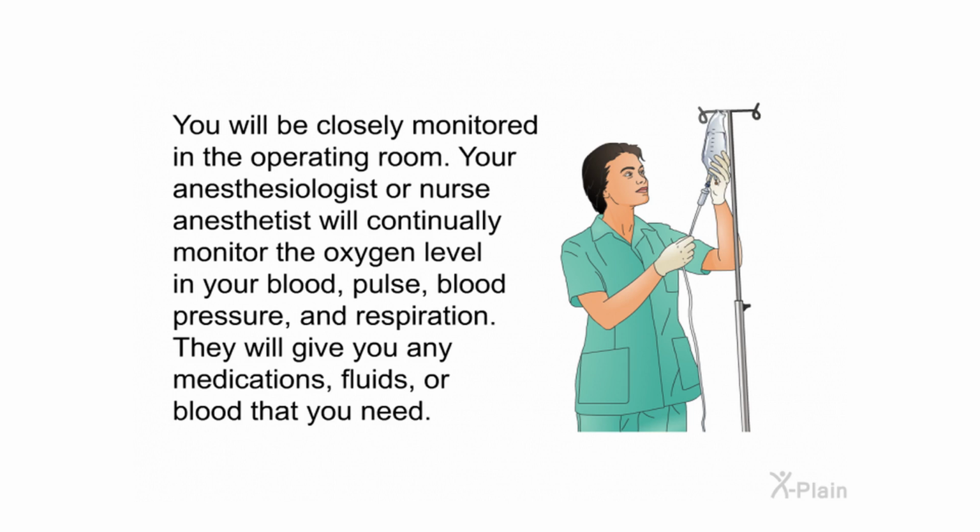You will be closely monitored in the operating room. Your anesthesiologist or nurse anesthetist will continually monitor the oxygen level in your blood, pulse, blood pressure, and respiration. They will give you any medications, fluids, or blood that you need.